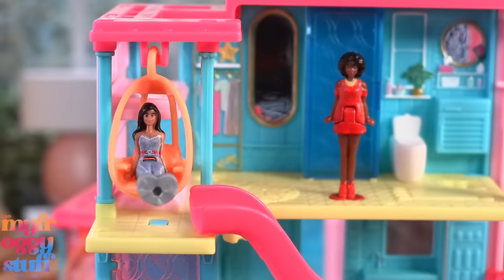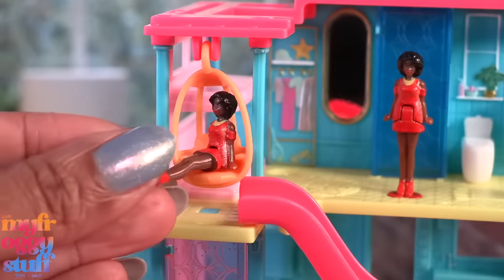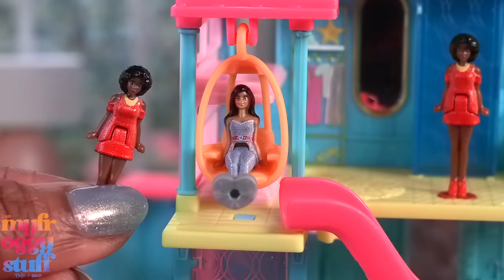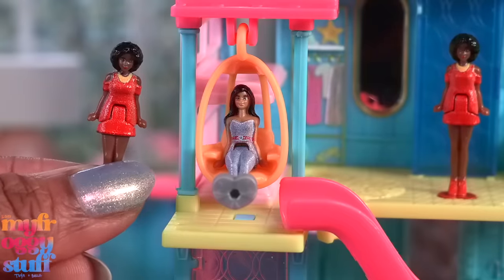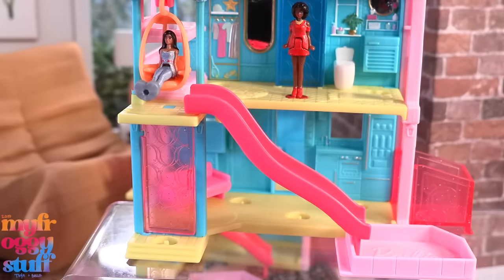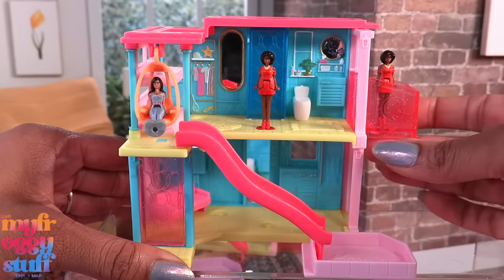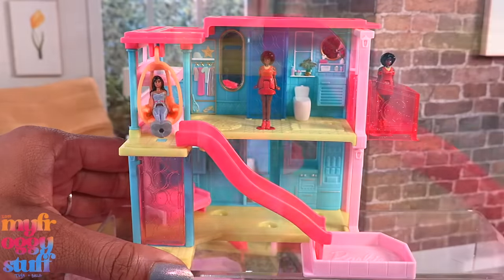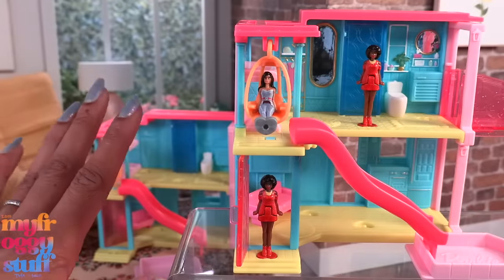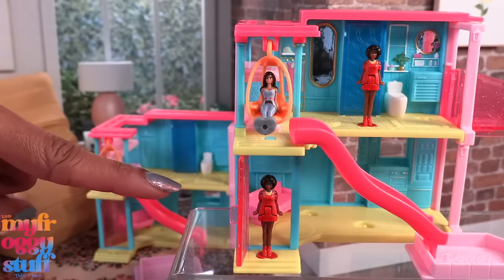We can put dolls in the chair. However, when I try to use the one that came with the house, she doesn't want to stay in there. But keep in mind, that could be my fault and I could be doing something wrong. But she can go down the slide and almost into the pool. She can go in the elevator and go up to the second floor and stand in the doorway. I like all the little hearts. They are totally helping to keep everything from falling over.